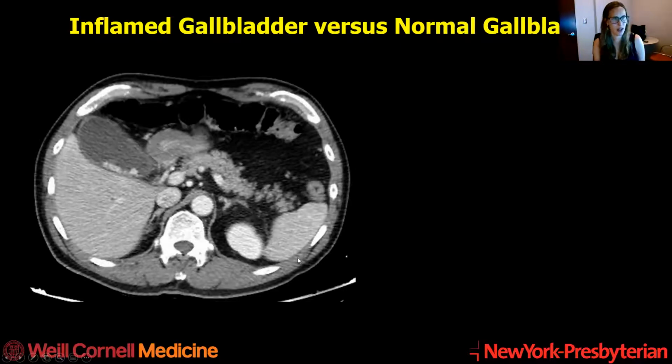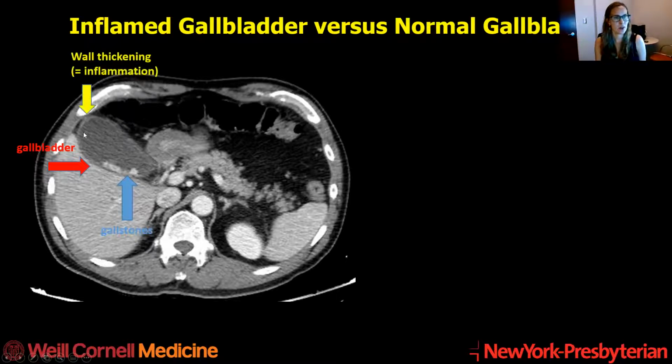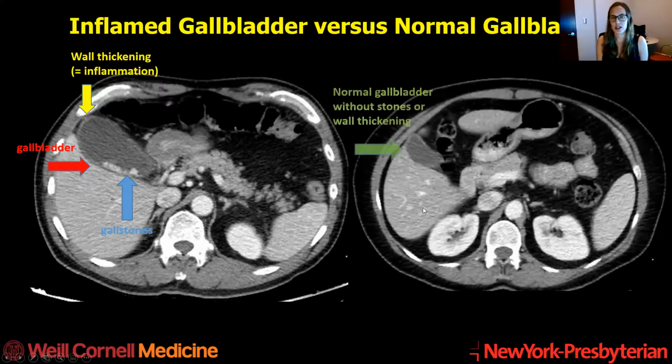Just to show you an example on CT. So here is the gallbladder on CT. It lives kind of right tucked under the liver. And here are some dense gallstones layering within it. And the gallbladder wall looks a little bit thick walled. And because the patient got contrast, we can see it's hyperemic. So it's a little bit hypervascular, another sign of inflammation. Compared to a normal patient where the gallbladder is less distended, the wall is very thin and we don't see any obvious gallstones within it.